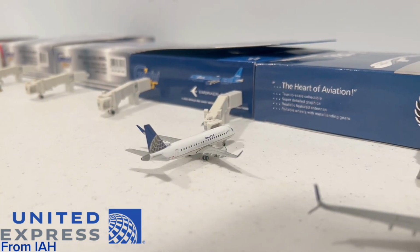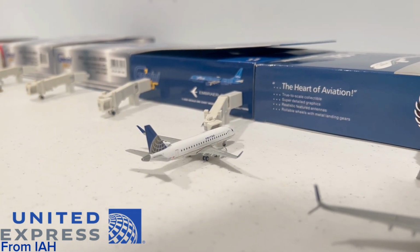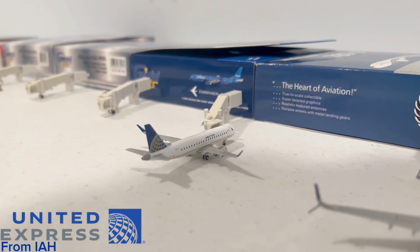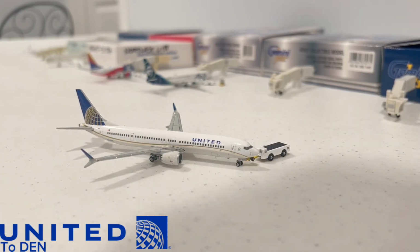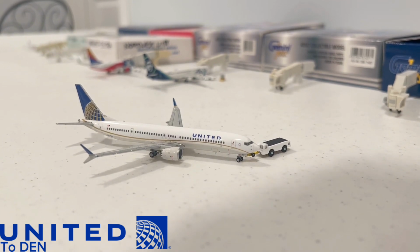Over here we have the United Express E175 in the old Continental Globe colors. This guy came in from his flight from Houston George Bush Continental. Very nice. Getting pushed back, our first flight out to Denver is this beautiful United Airlines 737 MAX 9.